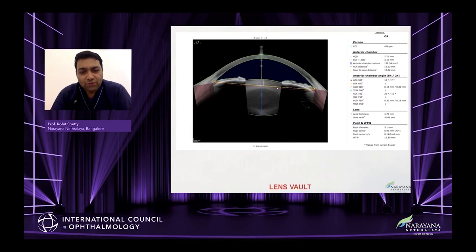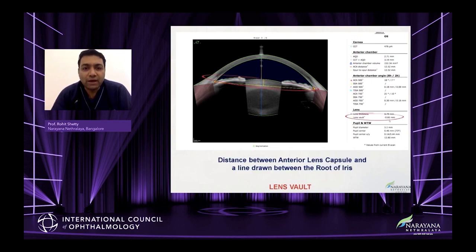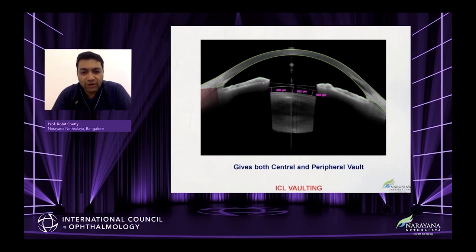It tells you the lens vault, and this is how you measure it from the angle to angle, and then how far the lens is deviated from there is what gives you the lens vault, and it's given in this measurement out here. Basically, how we do it is the distance between the anterior lens capsule, this green line is your anterior lens capsule, and a line drawn between the root of the iris, and that distance here would be your angle to lens vault, which is very useful.